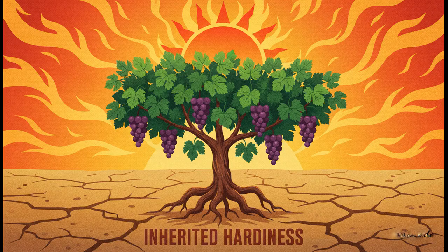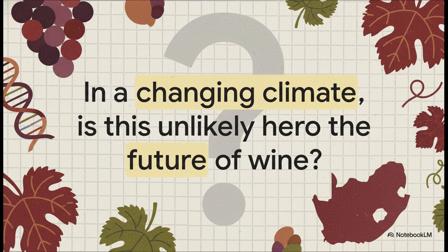And this brings us completely full circle. Remember its parents, that built-in resilience, that toughness it got from Cinsault? Well, that makes Pinotage incredibly well-suited to the challenges of a warming planet. It can handle heat and dry conditions that make other, more delicate grapes really struggle. So, the crucial question we're left with is this. A grape that was designed for the South African climate almost 100 years ago, could it be one of the keys to the future of wine around the world?